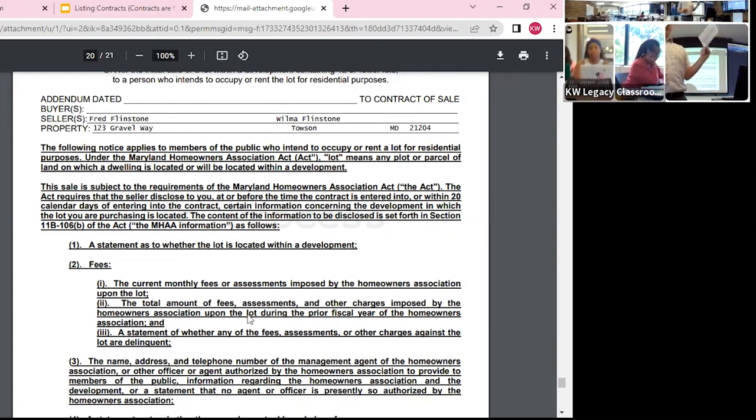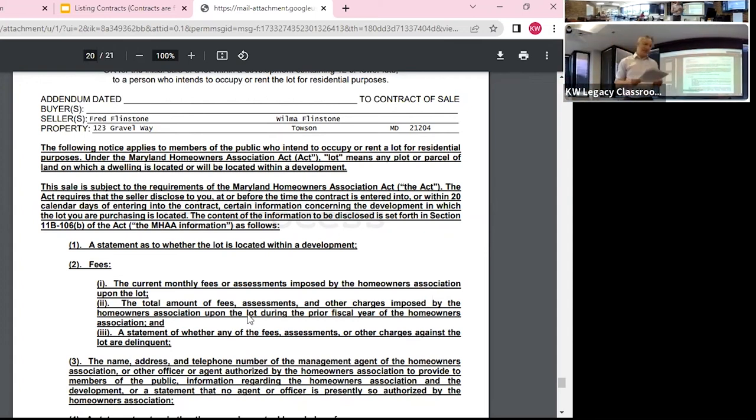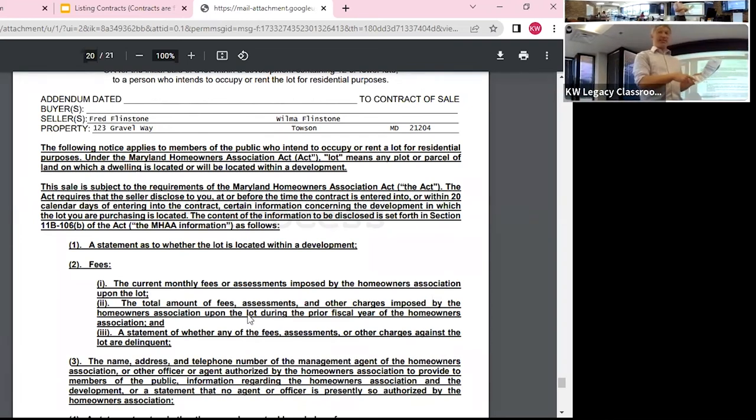So I just did the HOA, I did condo documents as well. HOAs and condos are funny. Have any of you guys dealt with an HOA or a condo association in real estate? So there's all these protections. So the HOA notice here, this is just a restatement of the law in the Maryland Homeowners Association Act.